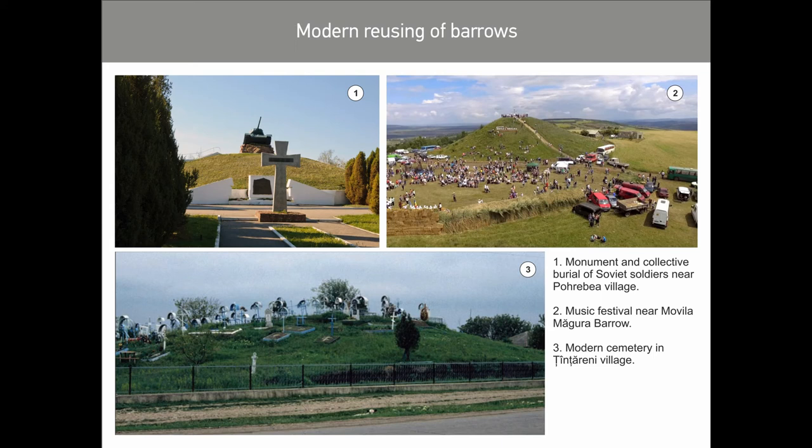Anyway, we have data on about 400 barrows excavated on the right bank territory of Moldova and about 400 barrows for the territory of Ukraine. So the total number is about 780 of the barrows. If you compare to my previous calculations, that's less than 7% of excavated barrows.